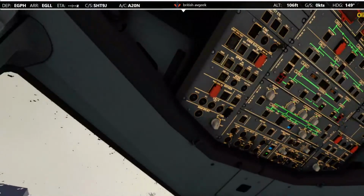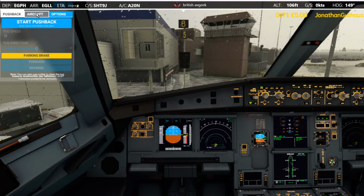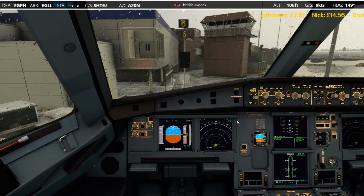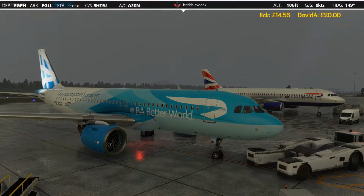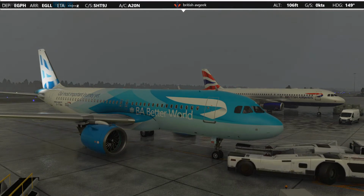Let's see. Get the park brake ready, and here. Cockpit to ground. Here we go. Ground, stand by. Edinburgh traffic, Shuttle 9 Juliet, stand 6, push and start, facing east.